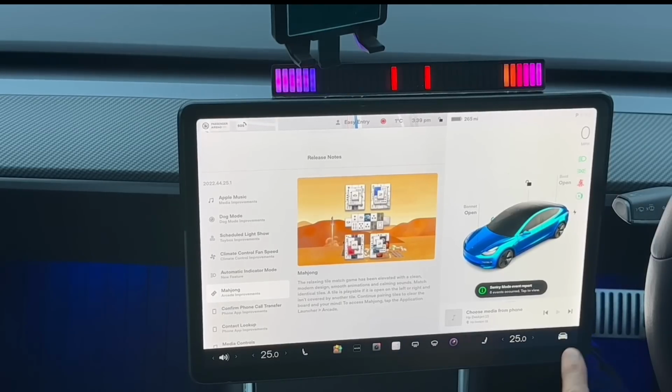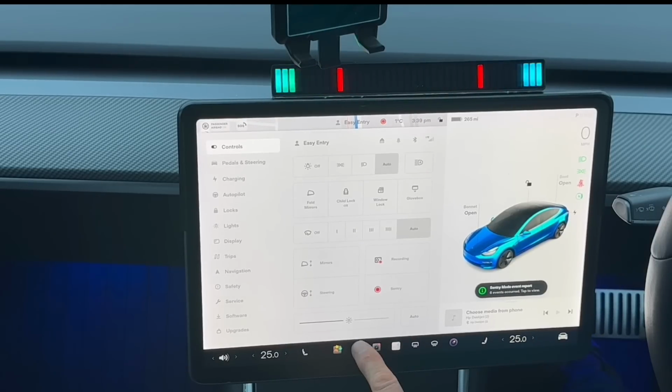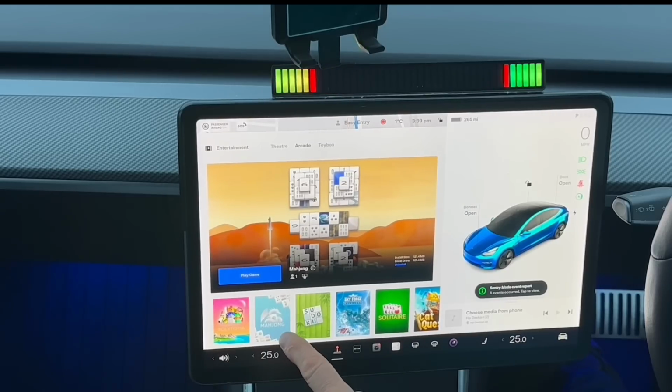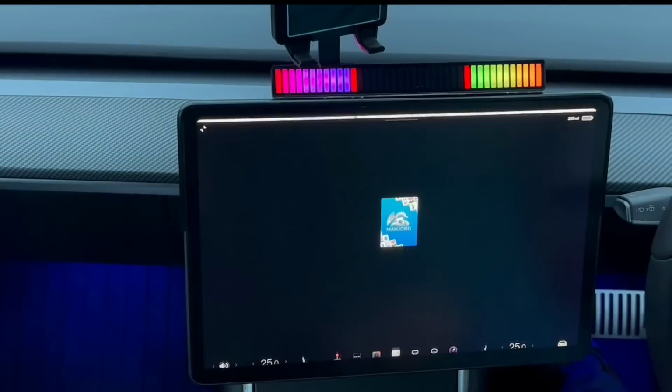So let's have a look at this. Okay, here we go. We press the launcher, go to arcade, and it's the second one in. So we hit it and play the game.